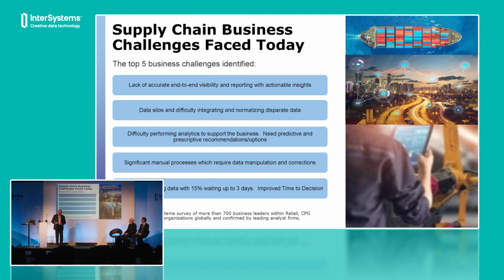The state of supply chain today: I'm sure you've heard of these, but we did a study of 700 business leaders around the world, specific to retail, CPG, and manufacturing, and these five came up. A lack of accurate end-to-end visibility, but it's around actionable insights. Then the data silos. How do we normalize data? How can we be more predictive and prescriptive? We talked a little bit about that at the previous panel discussion. Then there are significant manual processes, constant manipulation and errors, and delays, up to 15%, up to 3 days. So the whole time to decision is expanded when it really needs to be contracted to be much quicker.